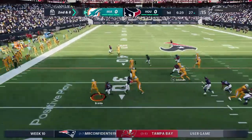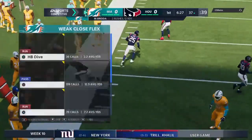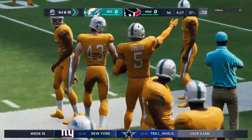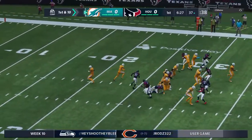They go counter with Breida. And he gets this up across the 35 before he's out of bounds. It's a first down on a gain of 10. That O-line, they cleared a big hole there on that run.